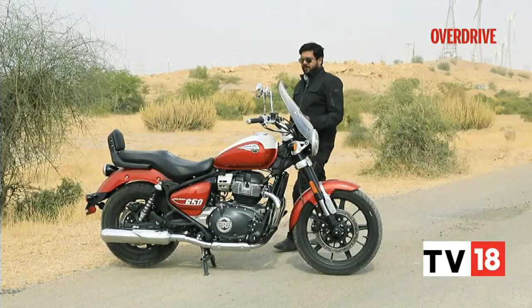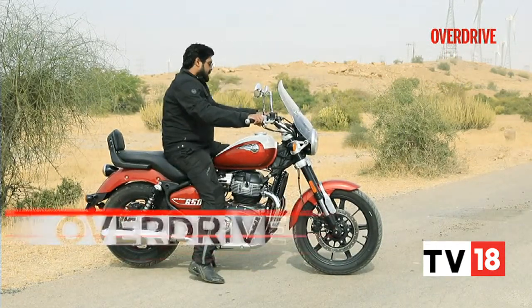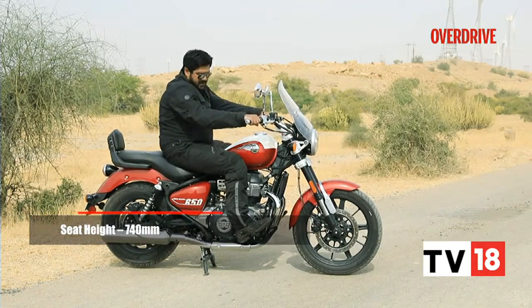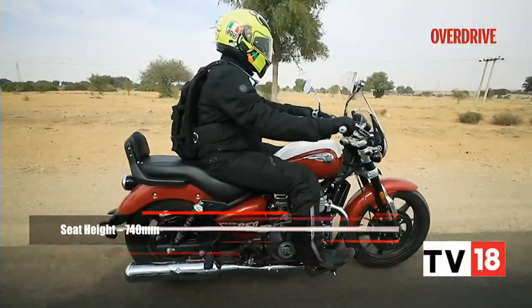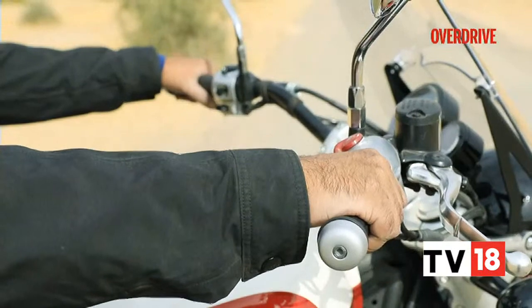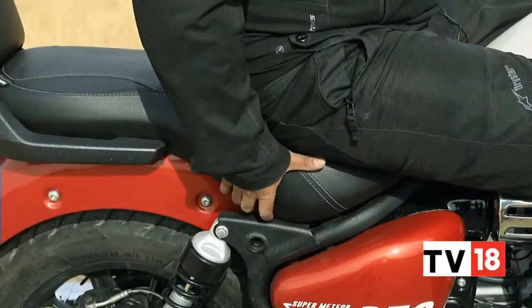Alright, so swinging a leg over the Meteor 650, well, not too much of a hassle. 740mm of seat height, not too bad to get a leg over. And as you can see, once you're in the saddle, a very nice, comfortable, laid-back position that the bike will make you assume, with the forward set foot pegs and the slightly tilted back handlebars. Very cruiser-like, very easy-going.